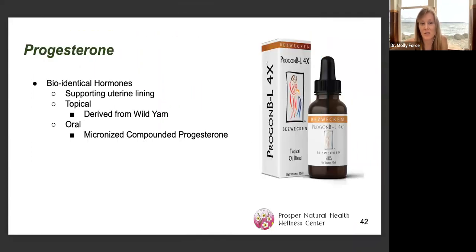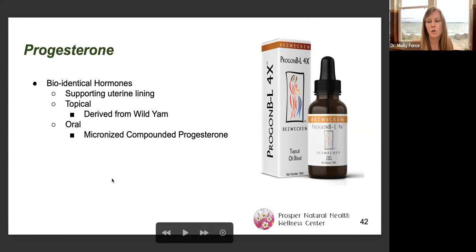So the last thing I want to mention here is progesterone. Progesterone, once again, that nice supple uterine lining, can be really helpful. And we use this in our practice depending on the severity of what's going on for the patient, how long they've been dealing with fertility, or if they have history of multiple miscarriages. We're talking to them about bioidentical progesterone, either coming in an oral form, in a micronized compounded version, which we're prescribing to patients, or we're prescribing a topical version, which is often derived from wild yam, that is also a progesterone, which can help really support that uterine lining and making sure we're not having a dip, which is promoting a menstrual cycle, which would ultimately release any kind of fertilized egg and result in a miscarriage.